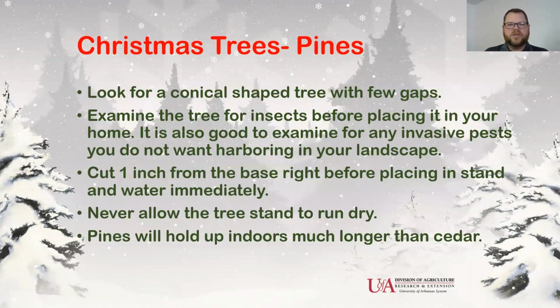I would suggest that you examine the tree for insects before placing it in your home, just so that you don't add new pests to your home. But it's also important that you look for any invasive pests so they don't get in your landscape. So very important that you look them over and make sure that you don't see any damage to the tree or what have you. It's a great time to do that while it's still in the Christmas tree farm and you don't bring it home or the parking lot or whatever. But if you get it home and you haven't done that, I suggest that you do that.